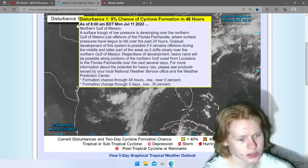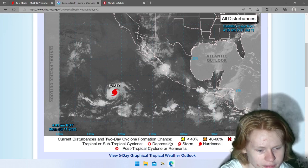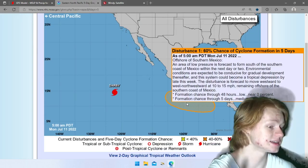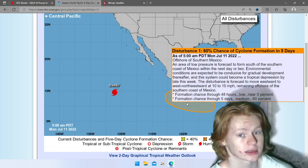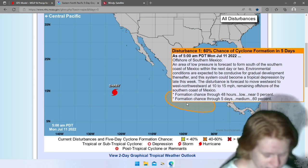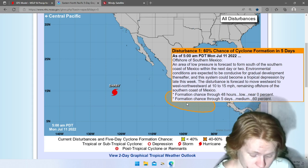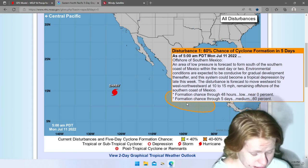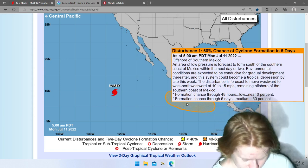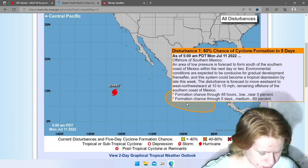I do want to talk about what we do have here in the Eastern Pacific. Again, we do have a system expected to develop here over the next 5 days. It has a 60% chance of tropical cyclone development in the next 5 days. An area of low pressure is forecast to form south of the southern coast of Mexico within the next day or so. Environmental conditions are expected to be conducive for gradual development thereafter, and the system could become a tropical depression late this week.